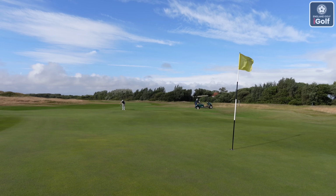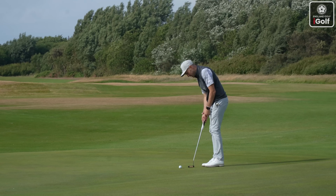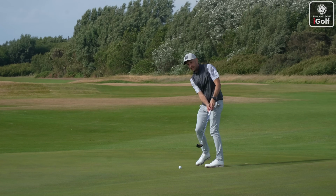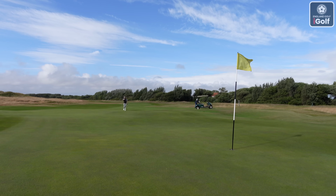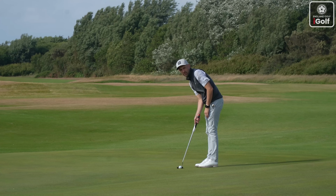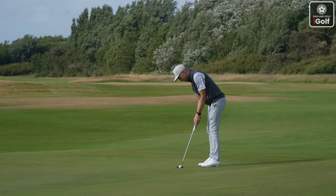I honestly think I've had some of the longest putts I've ever had on this round. The second, was it? This one. This is the length of the green pretty much. Left to right, right to left, you name it. I thought the back nine might be helping me out a bit, but not at the moment.